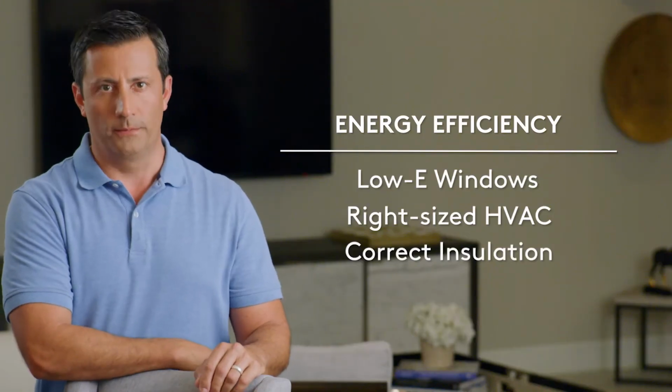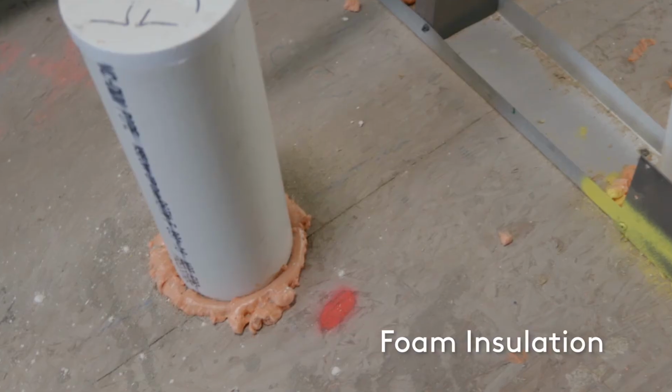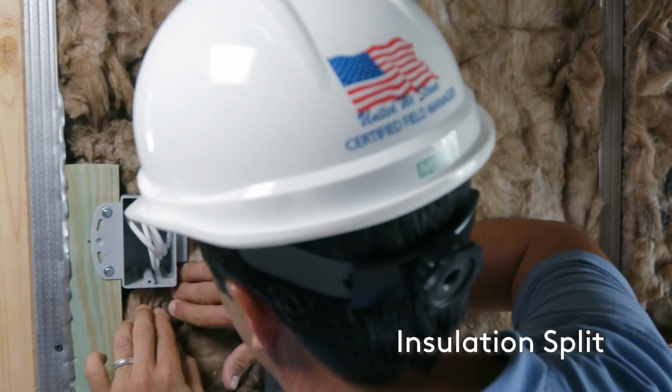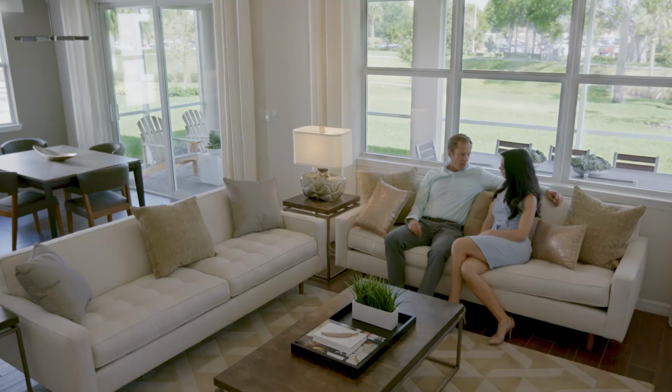The correct insulation type, whether it's blown, batt, or foam, each has its strengths. We use each type as needed to best prevent heat loss and drafts. Insulation split minimizes the void around plumbing and wiring with full depth insulation. At Pulte Homes, we make sure the depth of your attic insulation is correct for your area of the country, minimizing drafts and maximizing energy efficiency, so you're more comfortable and can enjoy lower energy bills. These are the details we care about and inspect to ensure you have a quality home.